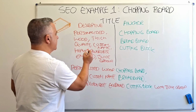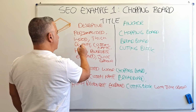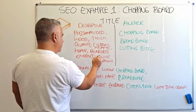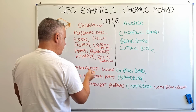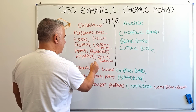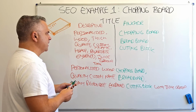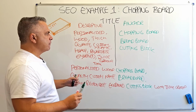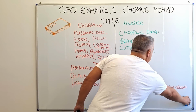So now you can see in here all the keywords that we've got in here. I've used that one, custom name, heavy, reversible, engraved, juice groove, thick. I think thick is missing, but that could go in there. Thick can go in here. Okay? So you see how it's constructed. Really easy. Left to right, red to green. Very, very straightforward. So now let's get straight into the tags.